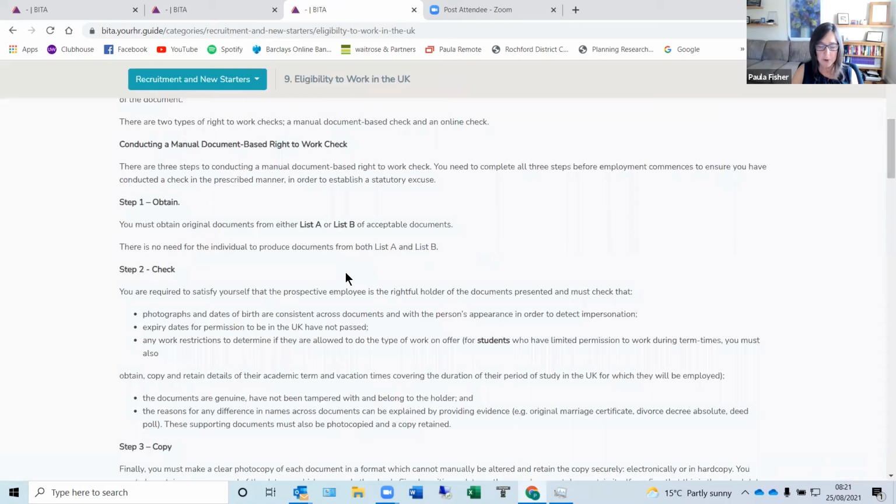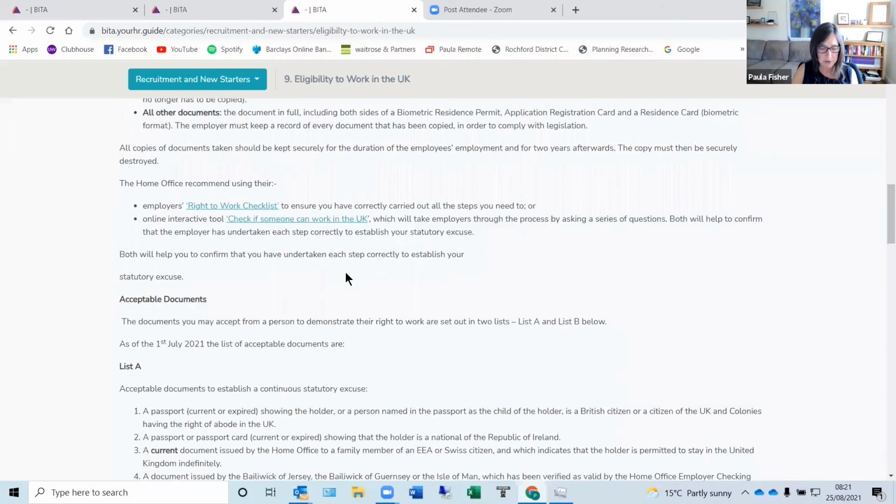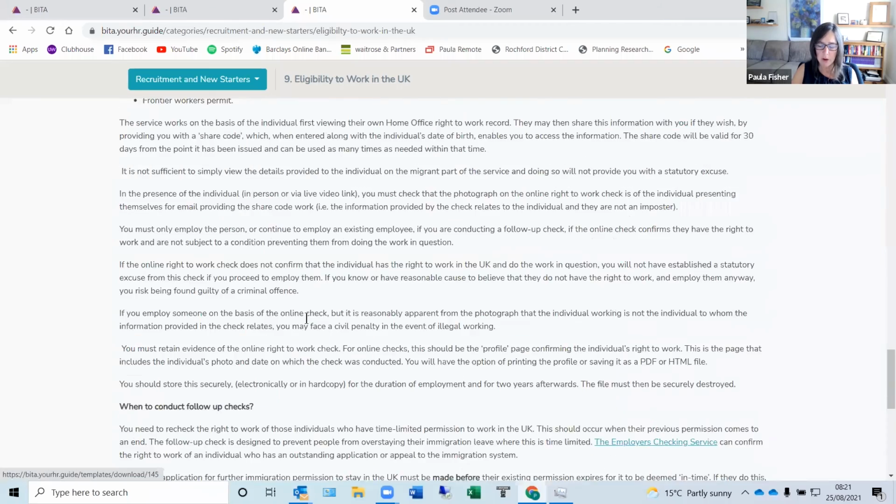It will talk about what documents are acceptable. And these have very recently been updated because of the changes in Brexit and everything else. You can see here, it was updated on the 1st of July. So there's all this information for you about that.